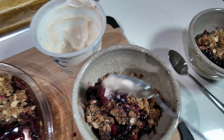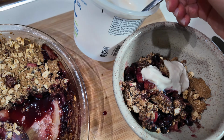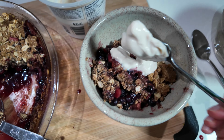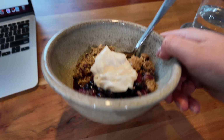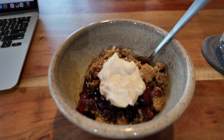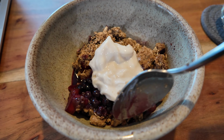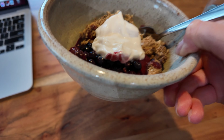If I had ice cream, you know I'd be using ice cream. But I don't, so this will have to do. Sorry for my less than aesthetic filming setup, guys. This is just real life. This is just me working on my laptop, doing stuff in between filming, and yeah, my kitchen table is my office today.